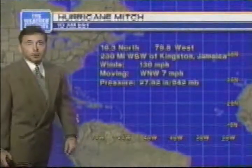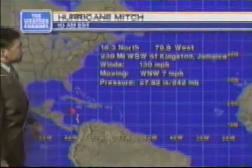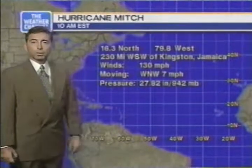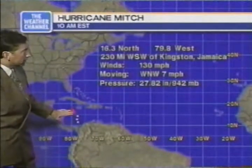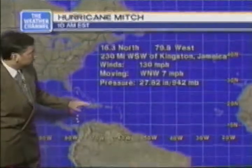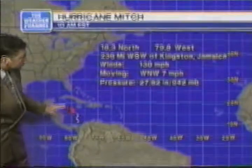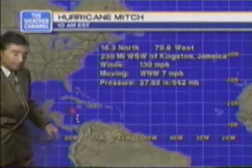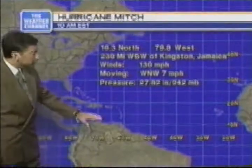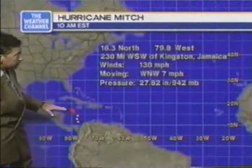As we take a look at the particulars as of 10 a.m. Eastern Standard Time from the Hurricane Center, 16.3 north, 79.8 west. That's where we find the center of our hurricane. That's about 230 miles west-southwest of Kingston, Jamaica, and about 225 miles or so southeast of the Cayman Islands. Movement west-northwesterly at 7 miles per hour.